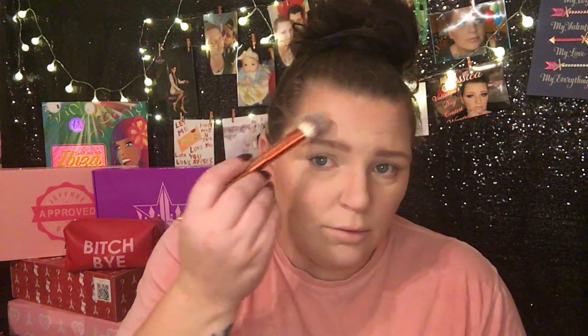I have already set my face, done everything to it, all but the highlighter and the eyeshadow and the lips, because we got the eyeshadow palette, the lip, and the highlighter. So I'm gonna go in with this little brush. Okay, I hear you, Fenty. That's very beautiful. I was thinking this might be too dark for me, but very beautiful. Might be the brush I'm using.